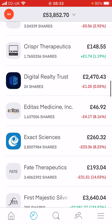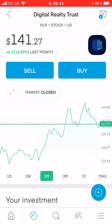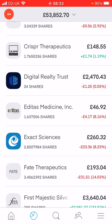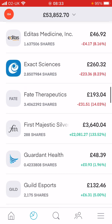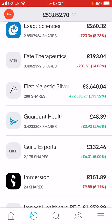Digital Realty Trust, so this was one of the main REITs. This was a fairly small position relatively before. I've upped this by 2,000. It's come, again, still milling about for the last couple of weeks really. So would have been nice to get it lower, but fairly happy with this price for longer term. First Majestic's come up 5.5%. So I think the silver's come up slightly more than gold, but again, nothing to write home about. I'm surprised these are seeing a reasonable amount of increase.